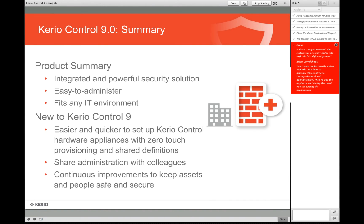It's easy to share management responsibilities with colleagues if somebody's going to go on vacation or you get too many appliances for one person to manage. Add them to the same organization and share the responsibility by adding other administrators to be able to access the same administrative capabilities as you can. And there are other improvements such as the more granular denial of service settings and the ability to track usage and define rules with IPv6 addresses.